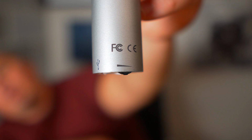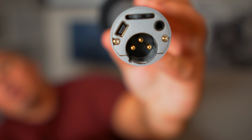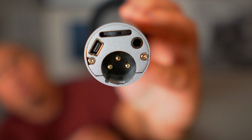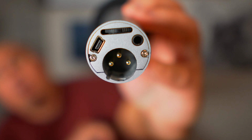It'll show you exactly what you need to know as far as headphones and where they go, and that's everything in the bottom. So once again, that little line looking thing is your volume. The USB is off to probably your left. The little circle is the 3.5mm jack, and then the three prongs right there are your XLR connections.